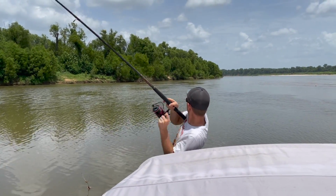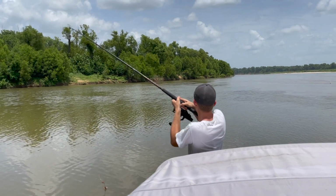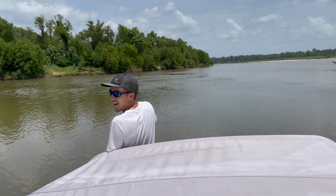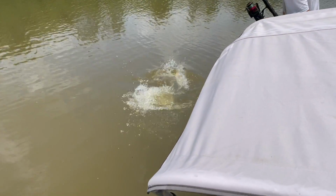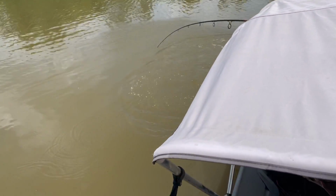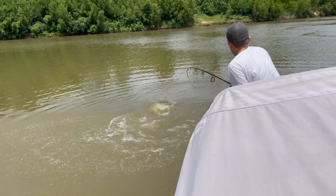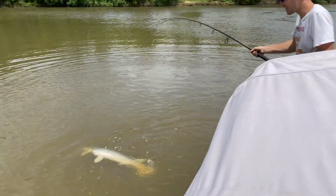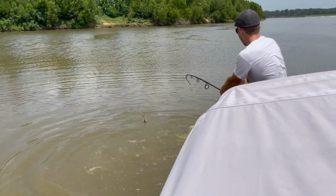That's a fish, dude. Yeah, it's a fish. Yeah, I saw it, man, I saw it. Fish. We're on, baby. Oh, dude, yes. Oh, yeah, man. There we go. Not a bad fish at all. Not a giant by any means. But hey, it's a decent fish. You know what that is? That's a start.